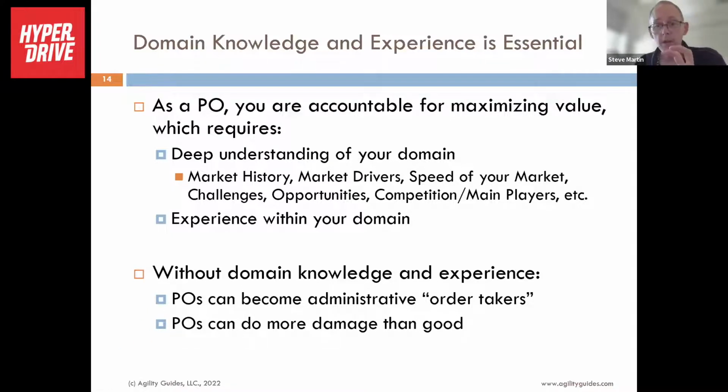Now, knowing about it is only part of the equation. I mean, clearly with my degrees and my love for research, I love to read things, but sometimes having the actual experience within your domain becomes absolutely essential, because when you have that experience, you've lived it, you've felt it. Let me give you a couple experiences that did not go well for me.